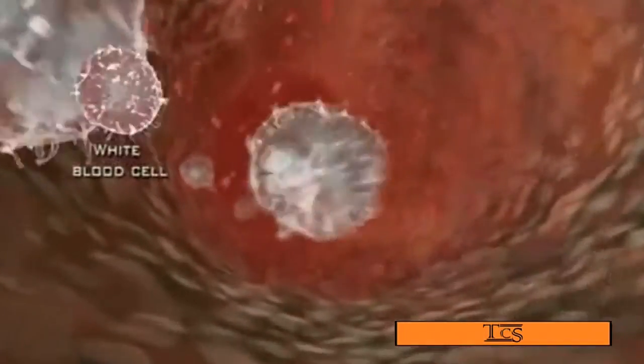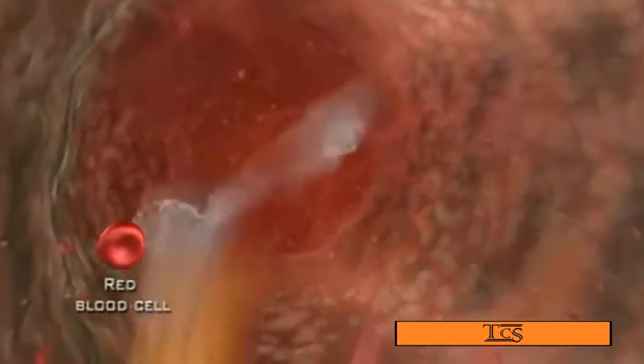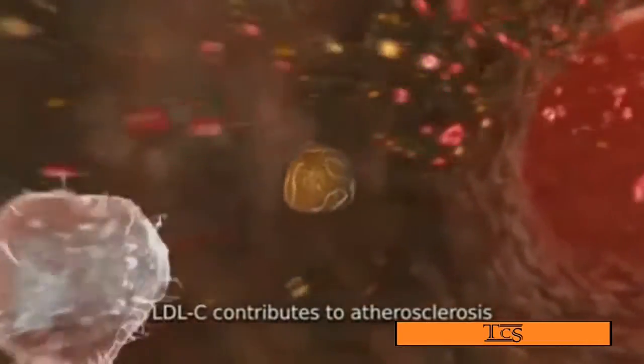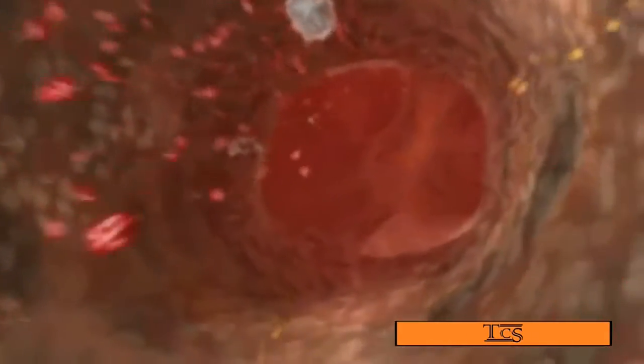Cholesterol is a natural, fat-like substance and is essential to health. However, too much cholesterol in your blood can be harmful. Cholesterol is produced in the liver, but can also be found in certain foods, such as those high in saturated fats. There are many types of cholesterol.